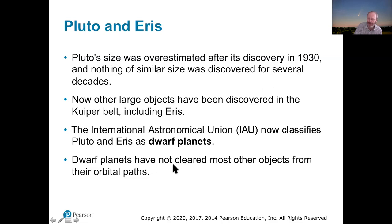But dwarf planets, unlike the big planets like Neptune and Uranus and Saturn and even the Earth and even Mercury, have not cleared all the other objects out of their path.